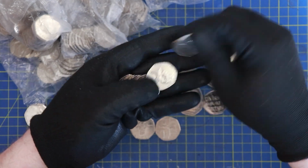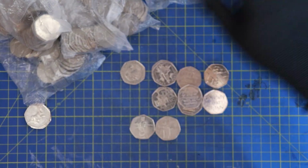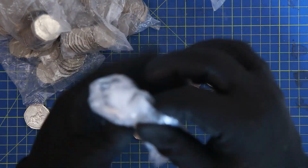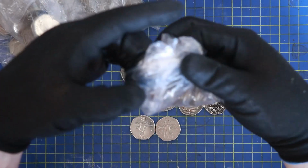Come on, nearly done, nearly done. Shield, shield, shield. Good. Oh! One more. Hiding in the back.